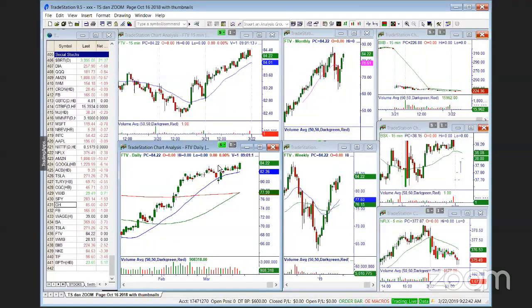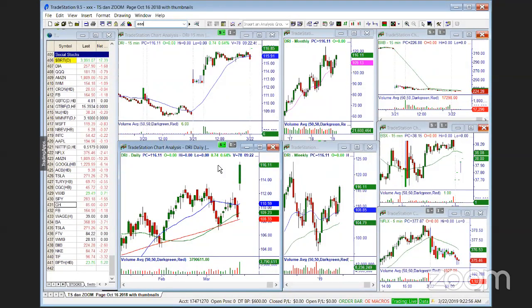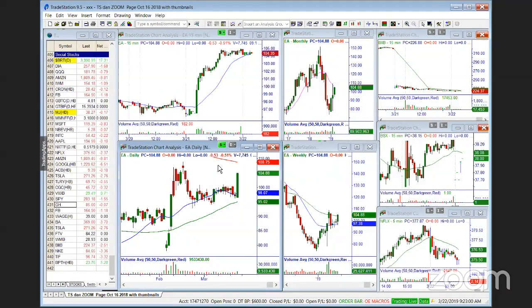FTV looks great. If this can hold, particularly if it can hold with the market gap down, we might nibble on that today. It looks great. DRI, we have a put spread. Echo Alpha, one of you mentioned it yesterday. Nice wide range bar at a consolidation. That would have been a no-brainer put spread.